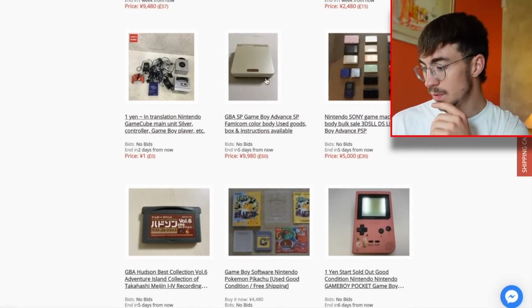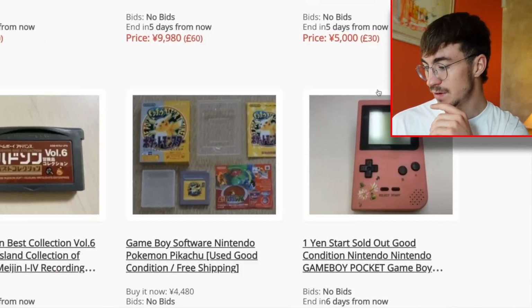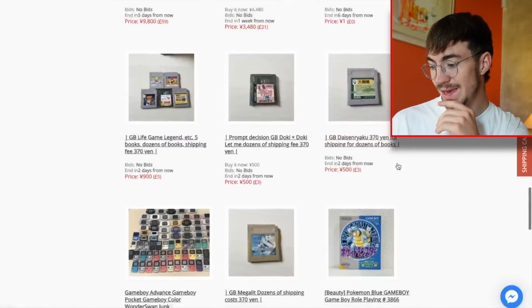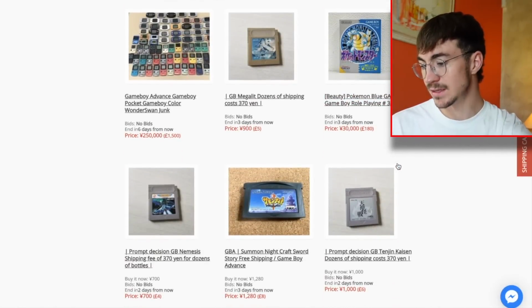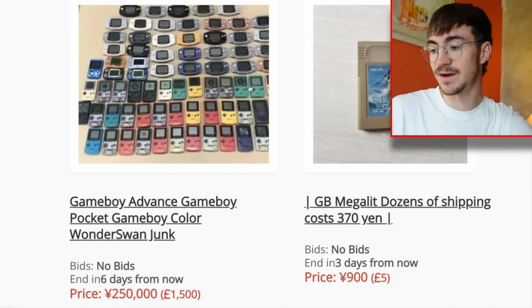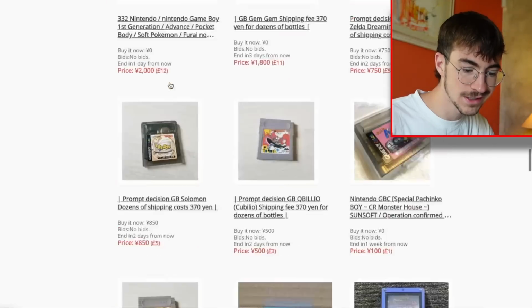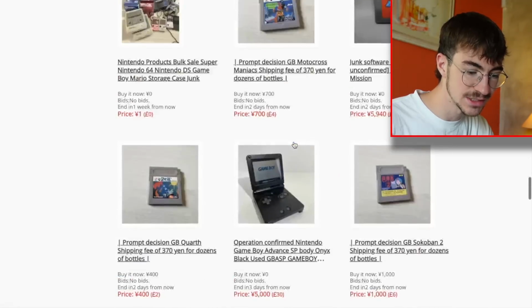We've got some more job lots there, really cool. Nice pink Game Boy, looks in pretty good condition. That's a good pink. Sometimes they go really faded and whatnot. Holy mother, look at this one, £1,500. Right, so there's another little job lot, quite nice. Nothing too interesting so far.